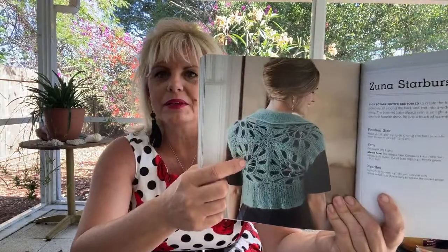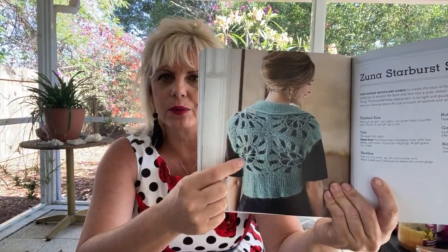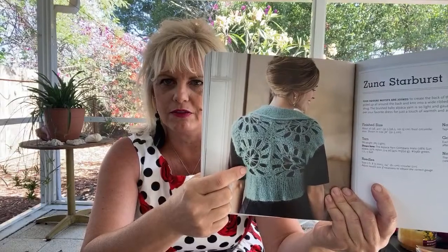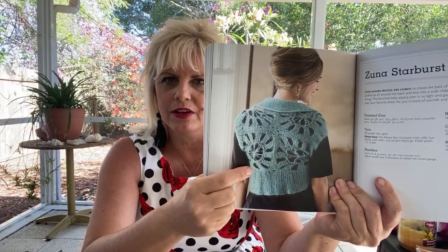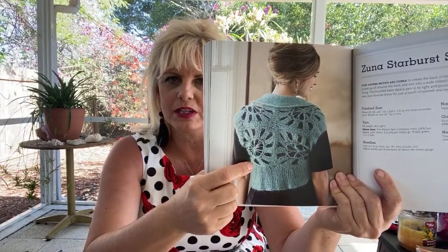This shrug. I would like to redo this shrug with a crochet motif and do a crochet version of it. And I'd like to redo this in Be So Sporty yarn. So it's 4 square motifs on the back, and so we would size those squares for each size of the finished garment, and then afterwards work a ribbed collar around the whole thing. Wouldn't that be great?